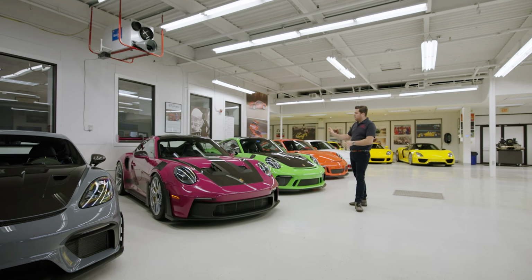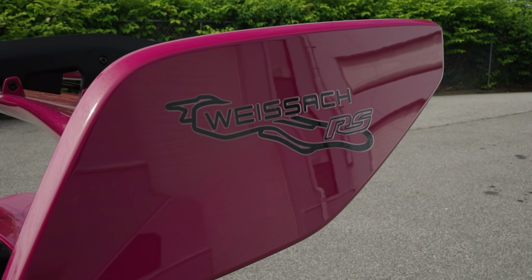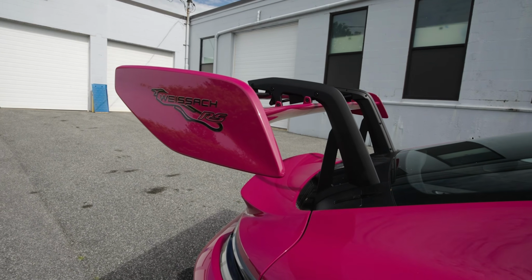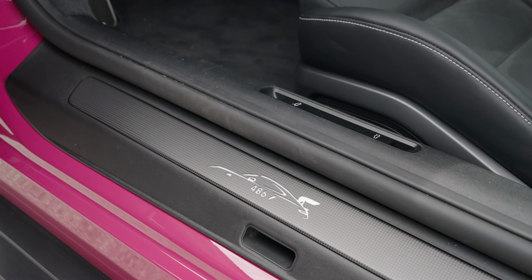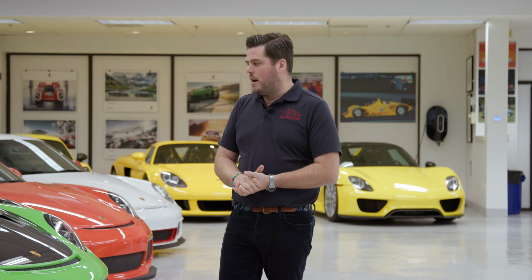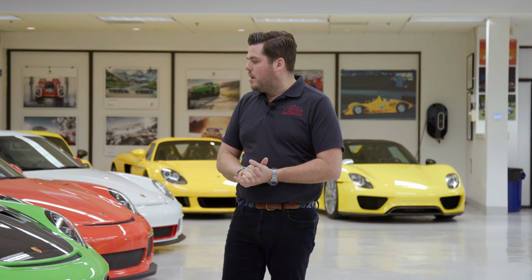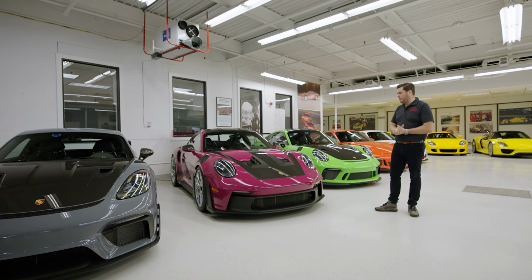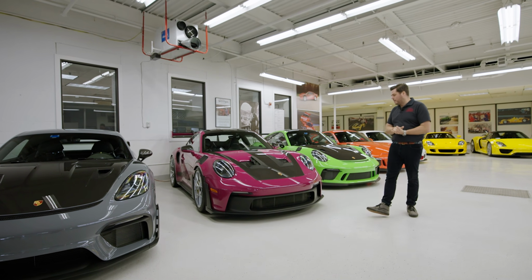A few other small details, the wing end caps, we actually painted in Ruby Star. That was a request that we added. And then of course the door sills have our number 486 on it. So a lot of little touches to this car, Y-sock package, and I'm really happy with how it came out in the Ruby Star. I think it was a good touch.